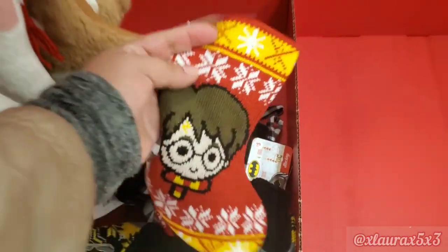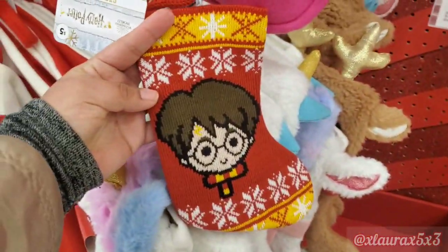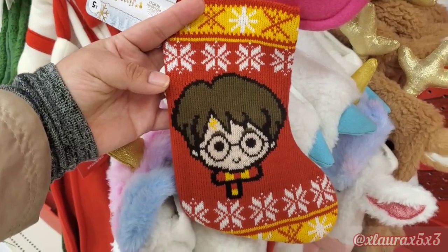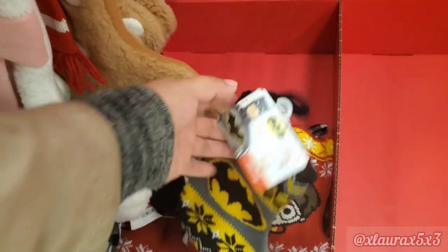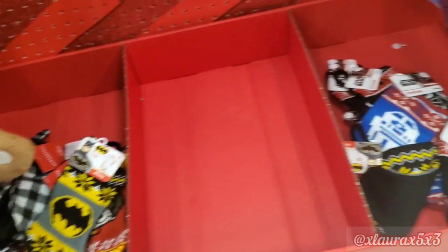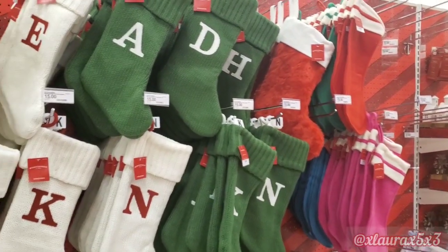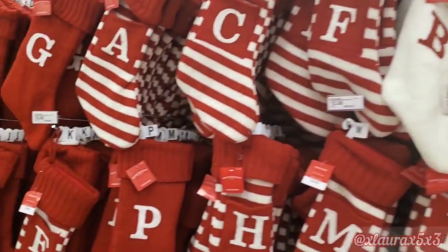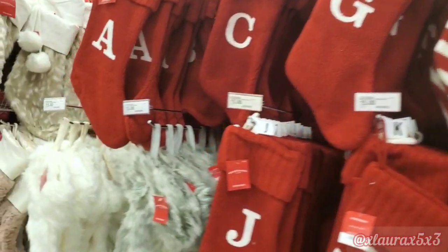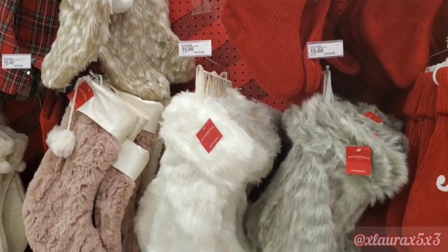They have these small stockings. We have Harry Potter. I did find Batman. This black and white check. Star Wars. And they finally have all of their stockings here at my Target. They only had the red one with the white monogram letter. These are all priced at $15 each, guys.